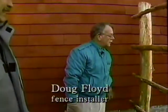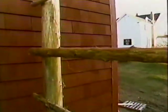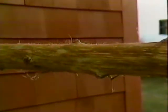But Doug Floyd has been doing it for us over here. Hi, Doug. How did you get this rustic look? Well, it's what they call hand peeling. Hand peeling, just like a banana? Just like a banana or an orange. We have the guys in the shop, they take each one of these and they start at one end and they peel it right down. Now, why hand peeling? Well, it gives it that rustic look, and it won't knock off these nubs that you see here like a machine would.